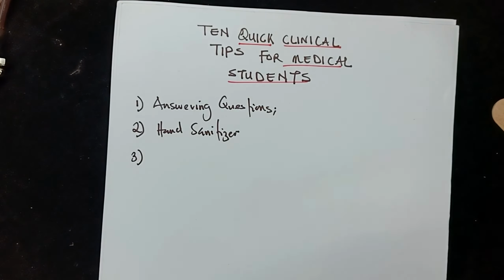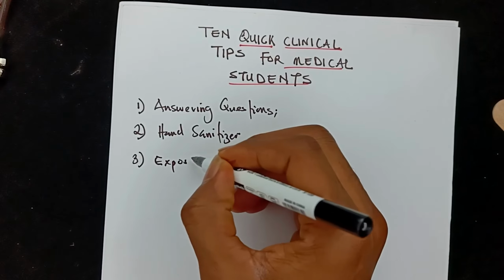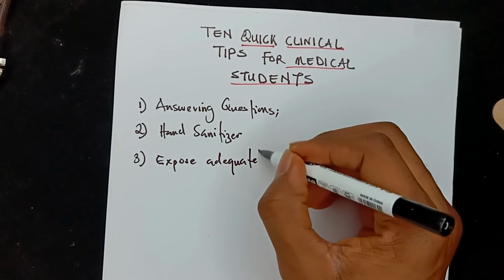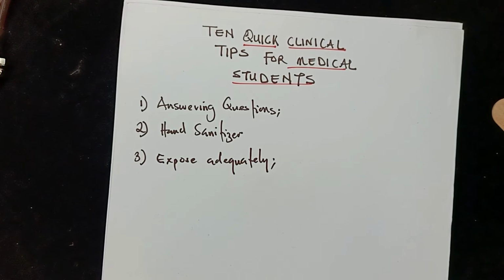Number 3, the third tip I'm going to tell you about is when you're examining your patients as a medical student, your eyes are not as trained as experienced clinicians. Please take your time, expose the patient adequately, of course. But the thing about adequate exposure is you also have to mind the dignity of the patient. This is more importantly because you need to look for pedal edema.